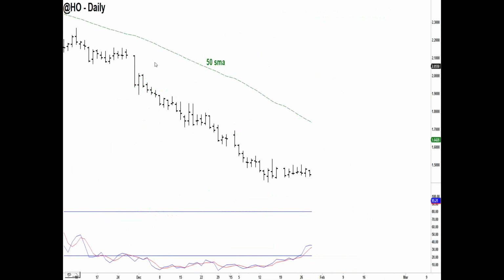Now, the same technique can be used on commodities. We see here an older chart of heating oil coming from the end of the year all the way up into February. A lot of people lost a lot of money trying to trade heating oil and crude oil. They were trying to pick a bottom. As we all know, that oil was really just falling out of bed at the end of the year. It kept going lower and lower and lower. A lot of traders lost money trying to pick a bottom.